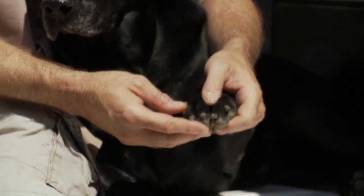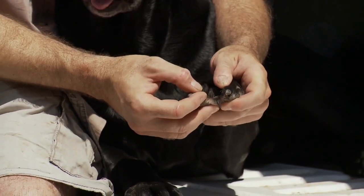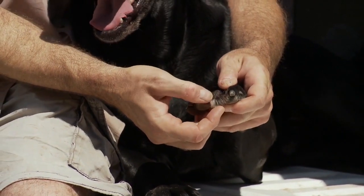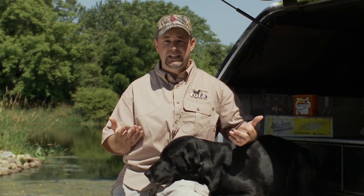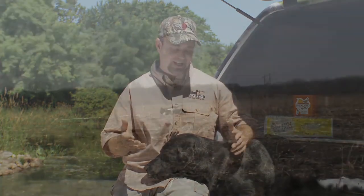What we ultimately ended up doing was removing the webbing between 2 of his toes just to pull the whole area out. Once it was taken out, there were actually multiple pieces of a thorn that were encapsulated and causing the issue. It ended up where he had a system-wide infection 2 different times and almost died on us.